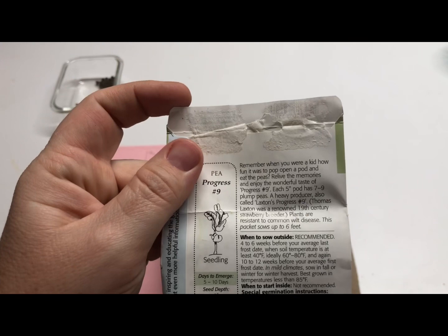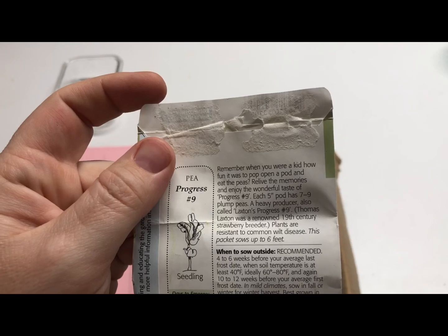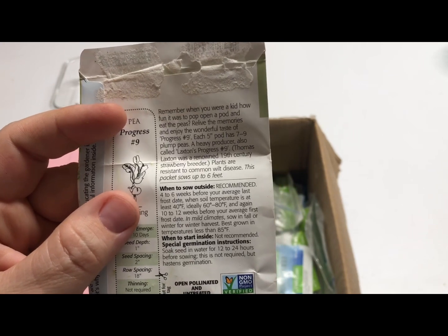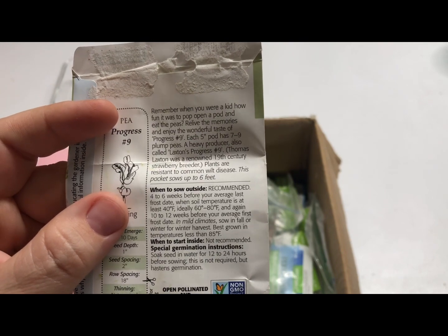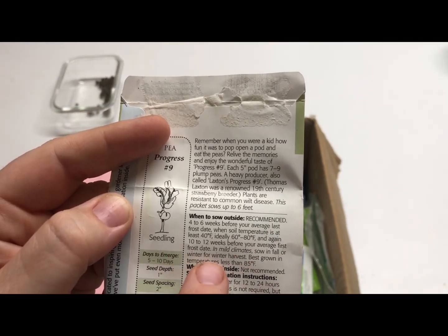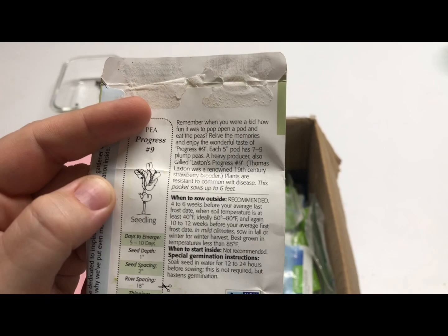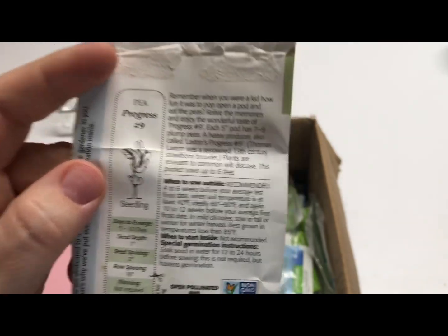So these say 4 to 6 weeks before the average last frost date. Says not to start inside, which is what I want to look for. I want to direct sow all my stuff. It says in mild climates, sow in fall for winter. Oh, in fall or winter for winter harvest. Best grown at temperatures less than 85 degrees. So it's a little bit hot for that still. I may go ahead and plant it anyways. I might plant a couple and see how they do, and then if not, I can plant more later.